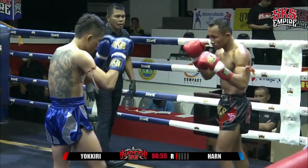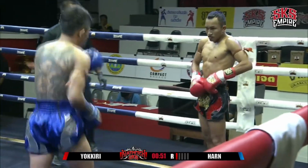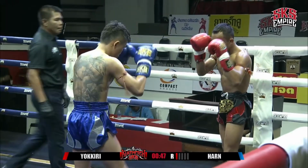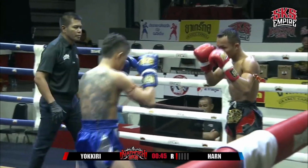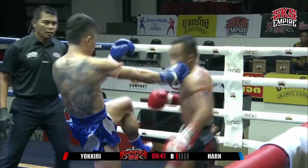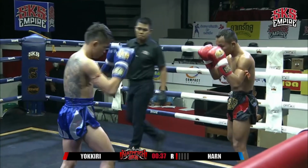They're timing each other, they're finding their range, they're trying to get any inch of a read. And as you saw there, Harn could have landed that kick clean, but he brought it back early. Just tapping that jab out, tap it, tap, tap. Just like the famous words of Adam Sandler, it's all in the hips. And that's exactly what we're seeing.